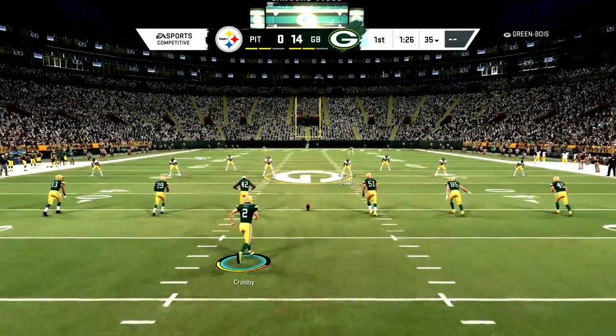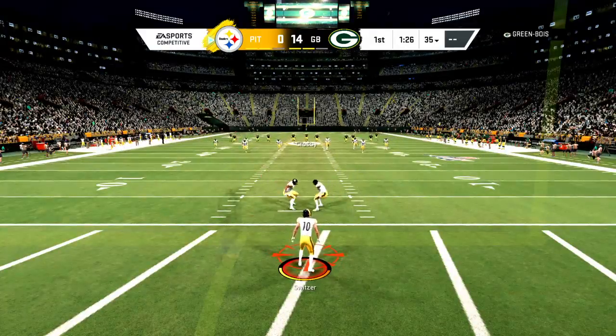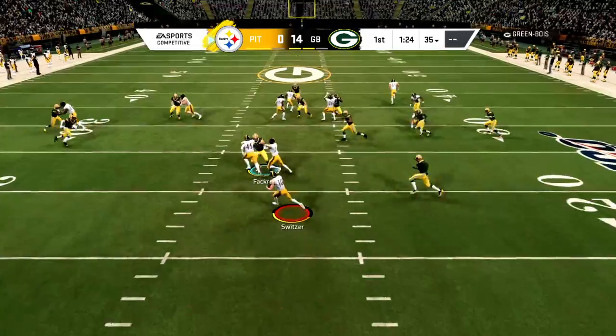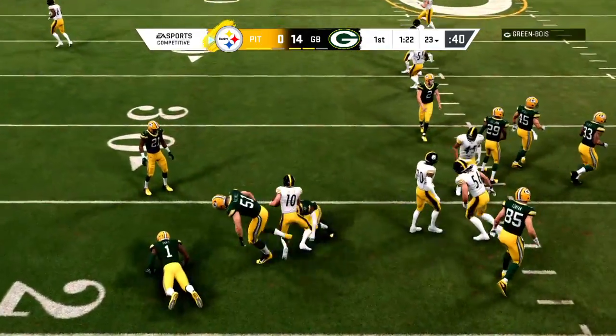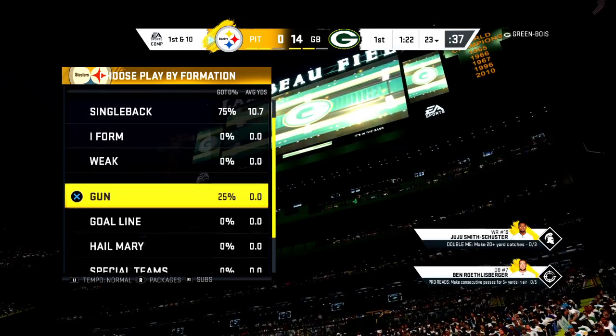Now after the touchdown, here's Crosby to kick it away. This is fielded a couple yards deep. And he'll get across the 20 before he's brought down at about the 23-yard line.